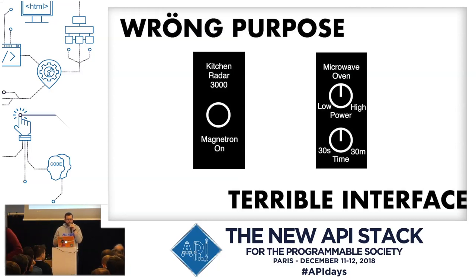Another consequence is that its interface is awfully complicated to use. Users have to hold a button or push it following some rhythm. They also have to time themselves, and the documentation did not succeed to fix all this mess.